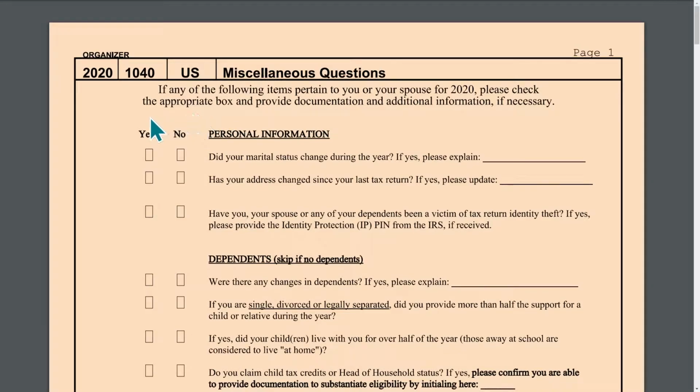On the left, you will notice there is a yes and no column with boxes below it next to each question. It's pretty straightforward. Please check yes if it does apply to you, no if it does not. We have some questions where it's more of an NA situation. We would prefer you check the no box to let us know that you have acknowledged the question and it does not apply to you, as best you can tell.